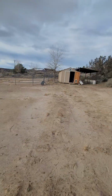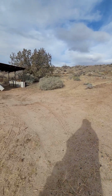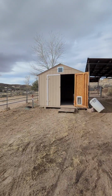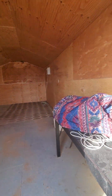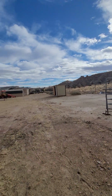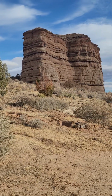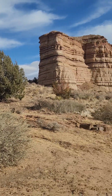Here's that flat riding area. Sure I don't fall here. Oh, this is really nice and big. Okay. So there's the four sheds. Everything's still here. Rocks here. God, that's a gorgeous view right there. Holy cow. Really, that is just about what it looks like standing here. Just amazing.